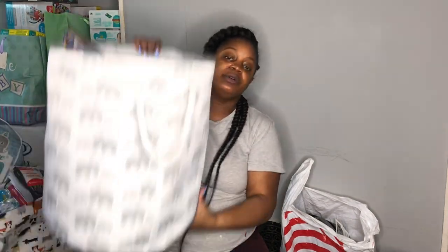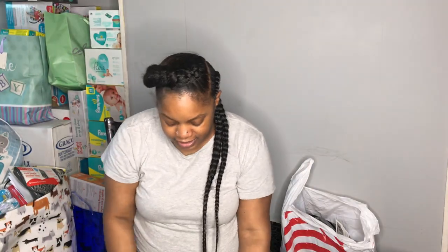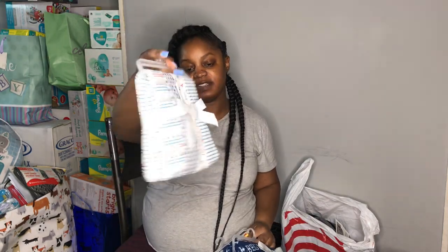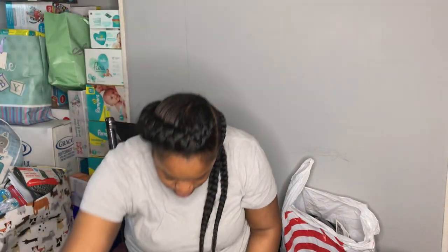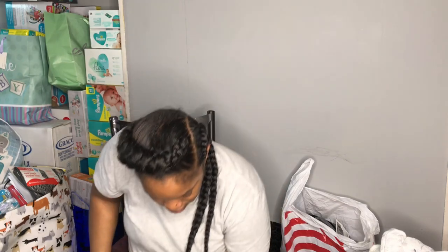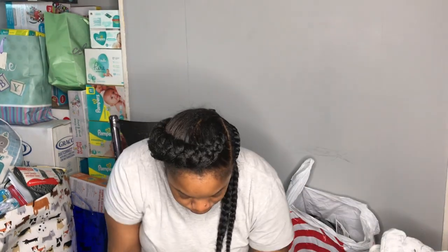Then we have another cute little hamper with the elephants. And this is filled with, I think these are burp cloths. We have a blankie. We have some receiving blankets. Some bibs. Then we have another cute little blankie set with the little elephant. Then we have some hooded towels, which is really cute. And a 12 pack of washcloths, which we will need.